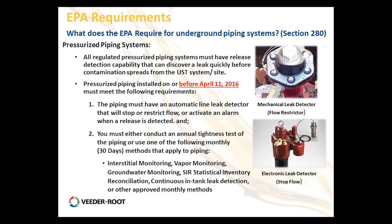The first one is the piping must have an automatic line leak detector in it. Now, that means it can use a mechanical leak detector or it can use an electronic leak detector. The regulation basically states that you have to be able to stop or restrict flow when the system detects a leak at a specific leak rate, and also have the ability to alarm when there's a release detected. And in addition to that, you're going to have to conduct an annual tightness test on that piping, or use some type of monthly monitoring that you can use, such as interstitial monitoring, vapor monitoring, groundwater, SIR, reconciliation, some continuous intake leak detection capabilities, or some of the other approved methods.